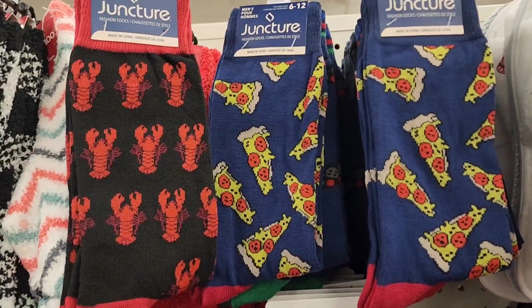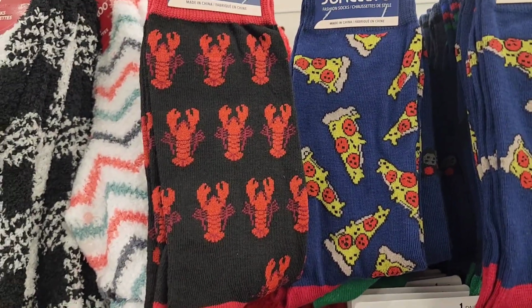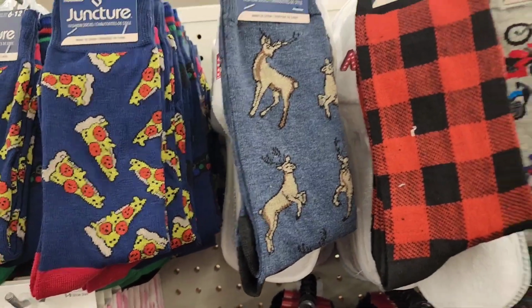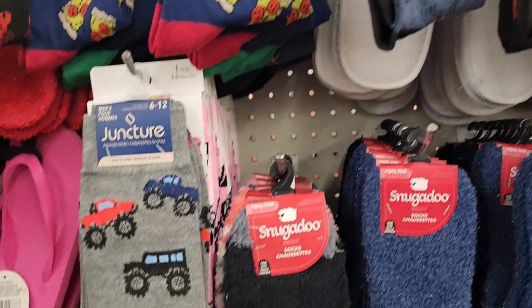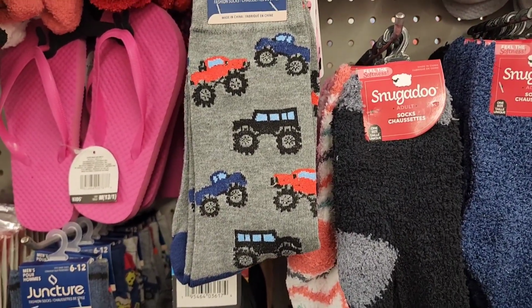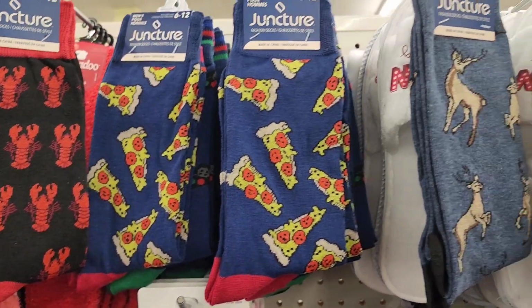It's Jungcha men's socks, size 6 to 12. They got those with the little lobster, the pizza, the reindeer, the black and white buffalo check, the motorcycle. And here they got the ones with little trucks here as well. So those are really cute. Those men's socks are cute.